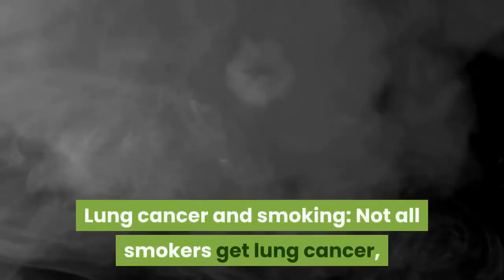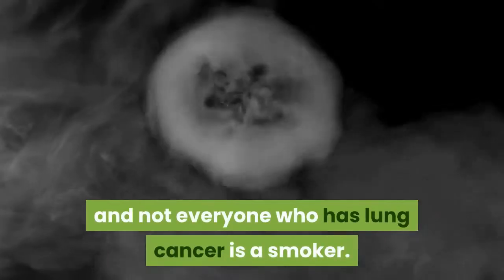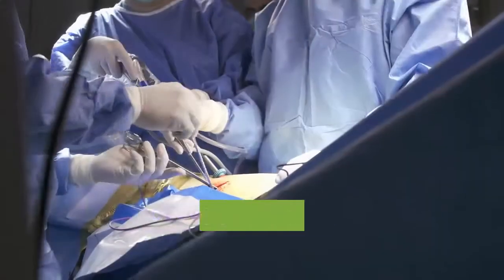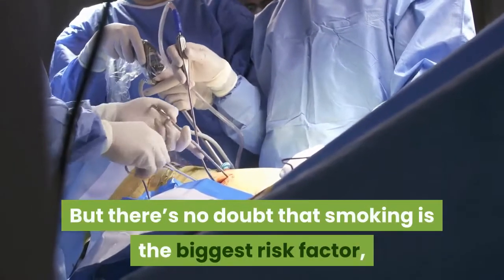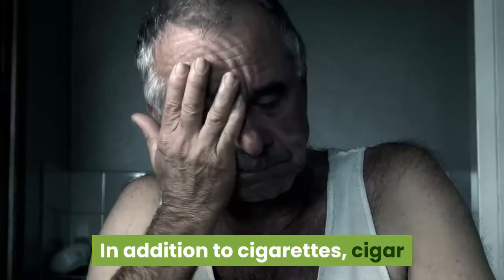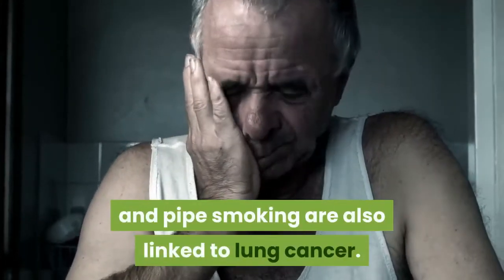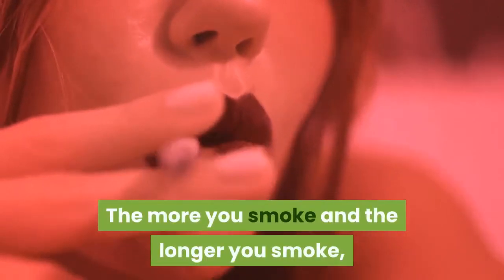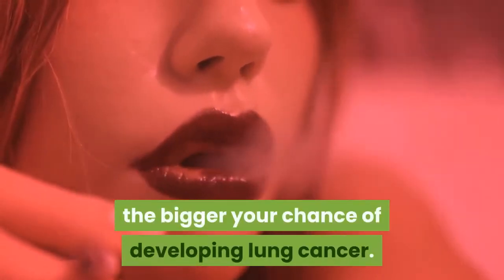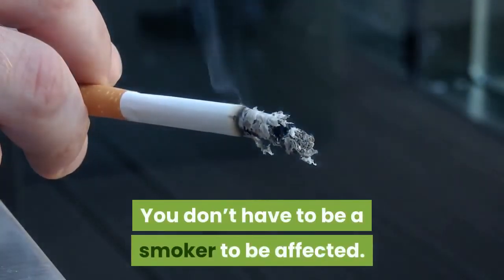Lung cancer and smoking. Not all smokers get lung cancer, and not everyone who has lung cancer is a smoker. But there's no doubt that smoking is the biggest risk factor, causing 9 out of 10 lung cancers. In addition to cigarettes, cigar and pipe smoking are also linked to lung cancer. The more you smoke and the longer you smoke, the bigger your chance of developing lung cancer. You don't have to be a smoker to be affected.